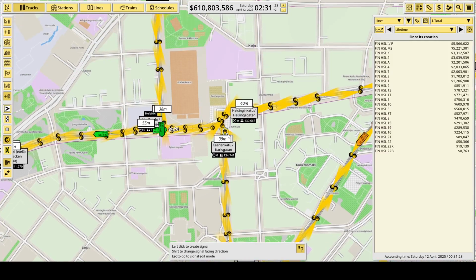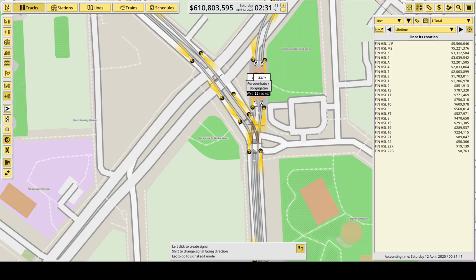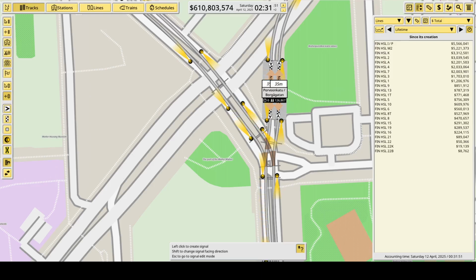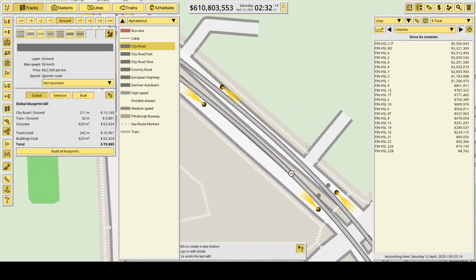Then it stops at Urheilutalo, which means it again follows the tram line. And its following stop is Porvoonkatu, which shouldn't exactly be over there. So we just need to create a bus stop in here.